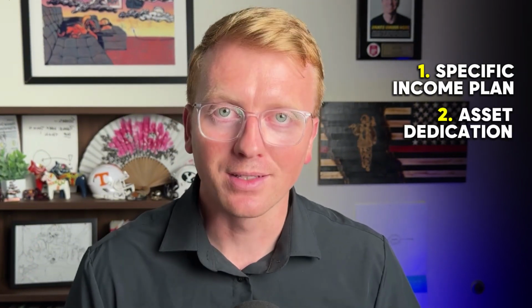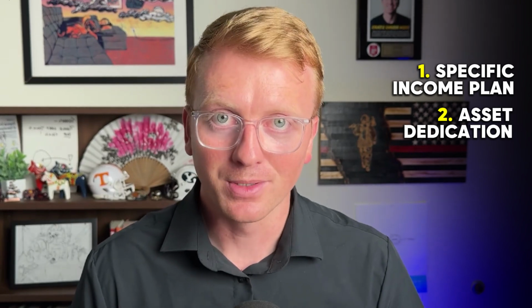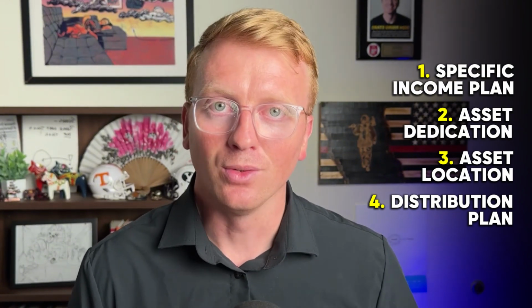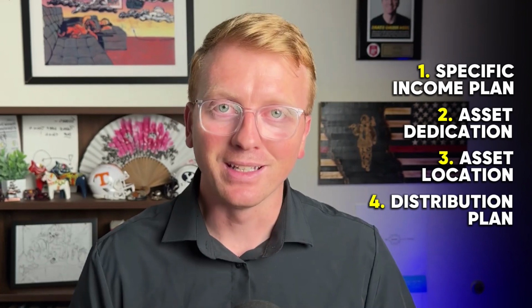Now you've seen how I optimize portfolios for long-term efficiency. Again, it starts with a specific income plan, whether we're solving for what your sustainable spending is today versus what we need to do to get you to be able to spend X, right? And from there, we think about asset dedication and how do we deploy the assets in your portfolio to specific jobs, right? To maximize the utility of these assets. From there, we're thinking about asset location and how do we maximize the tax efficiency of these investments and which accounts do we place them in? And then the last step was your distribution plan. How are we actually pulling money out of these accounts, in which order, to minimize your taxes, maximize your income? Certainly a lot going on there.